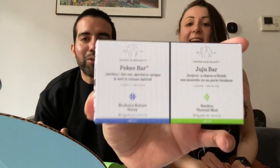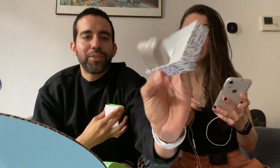What did I get? Oh my god, we got little facial bars to wash your face. One is for exfoliating, this is blueberry extract honey, but it's perfect timing. It's called a Peaky bar and a Juju bar. One is for exfoliating, I think, and the other one's for clarifying and balance. They're just simple little bars, but they're for your face. That's so cool. The cool thing is that they're travel size, because the regular size ones are twice more expensive, but also like 4 times bigger.